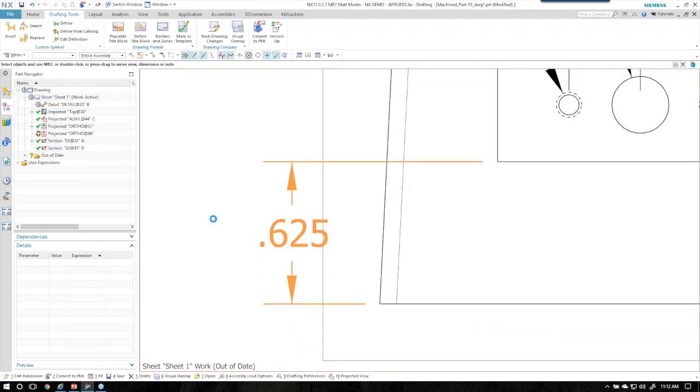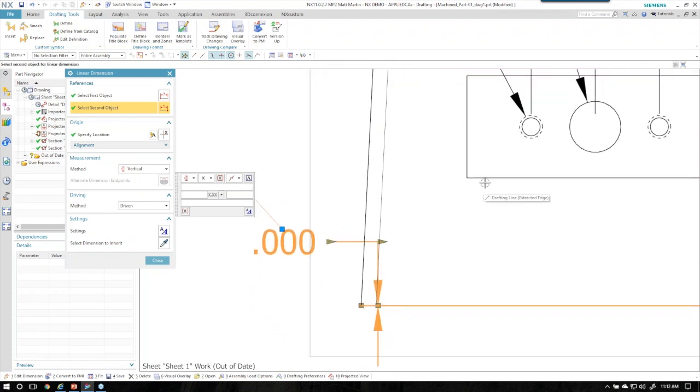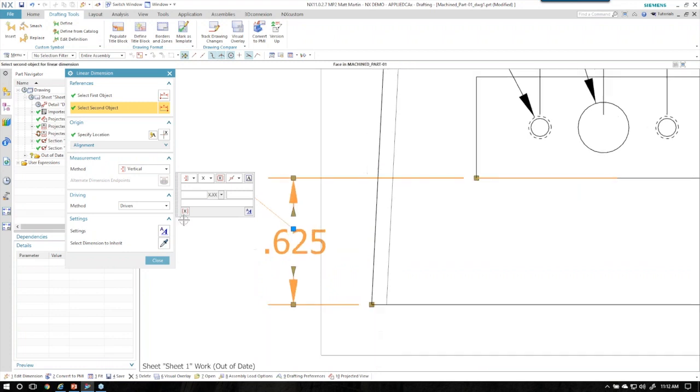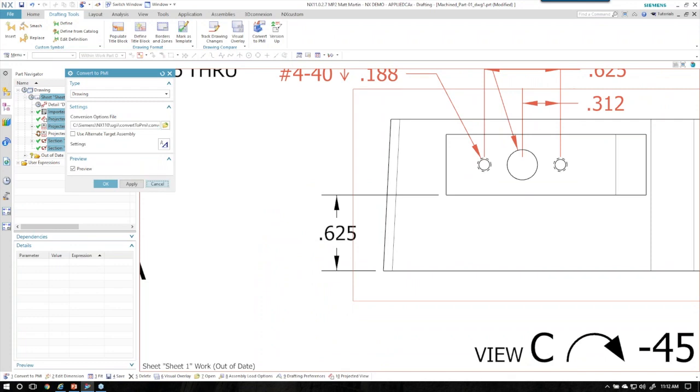Still doesn't want to play. So let's see if I can get that bottom face, and I should have grabbed it a better way. Grab that face there, convert to PMI. I'm gonna have to troubleshoot that one a little bit deeper.